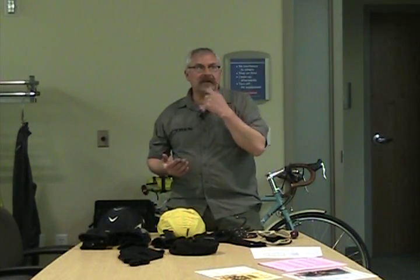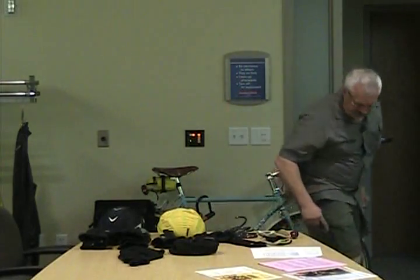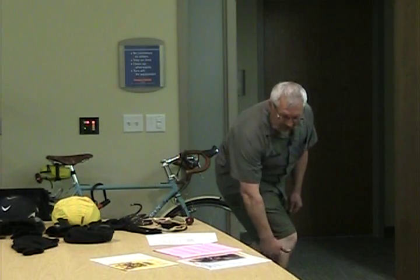That's very poor flexibility. If I was to take a goniometer, which is a device for measuring the angles of joints, a person with good flexibility is going to have about a 25-degree knee bend when our foot is at the bottom of the pedal stroke. If I have somebody who has exceptionally poor flexibility, I'm going to recommend probably a 35 to 40 degree knee bend at the bottom of the pedal stroke.